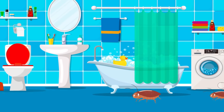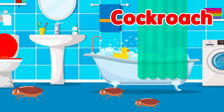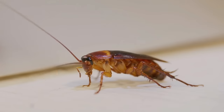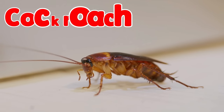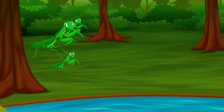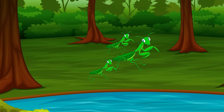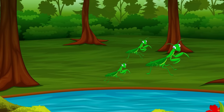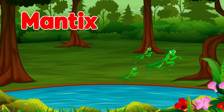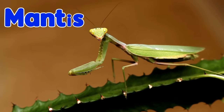What is this? Oh, it's a cockroach. Hey, look, what is this? It's a mantis.